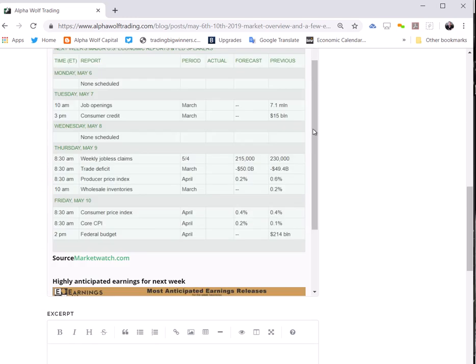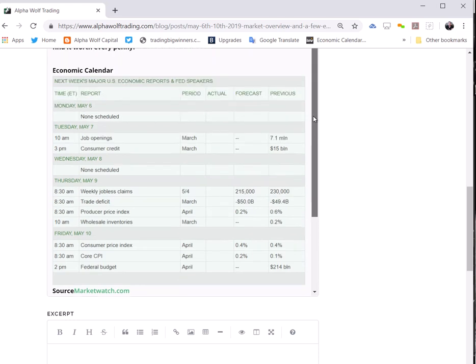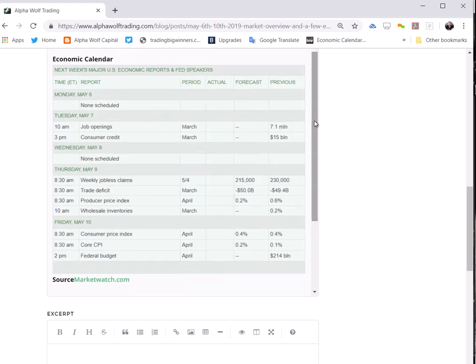We've got not as much economic data as we had last week. That jobs number was pretty damn impressive on Friday. That's what gave us a bit of a boost, I think, after a little bit of weakness from the Fed meeting. Next week, we've got trade deficit, PPI, producer price index. We've got wholesale inventories, consumer price index, core CPI.